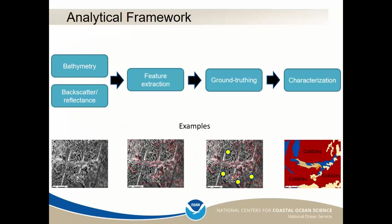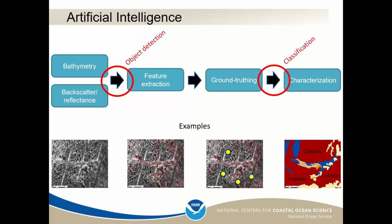So our general analytical framework looks like this. We take bathymetry and backscatter reflectance data. We extract features, sometimes referred to as objects. We ground truth them, and then we develop maps for characterization. There's two steps in this process where we think artificial intelligence may play an important role.